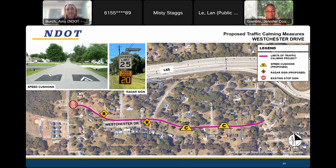And that's what I was about to say, to her point, if we had something like the radar things, that doesn't bother me. I think that's actually good, because it makes people think, oh, this is what you're going at, because you don't even realize most of the time. I think those would be good, but I'm just not as interested in the cushion thing. Okay.